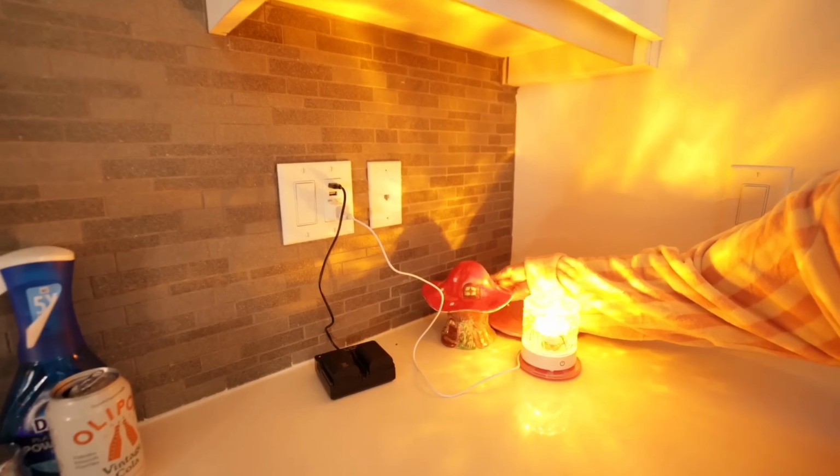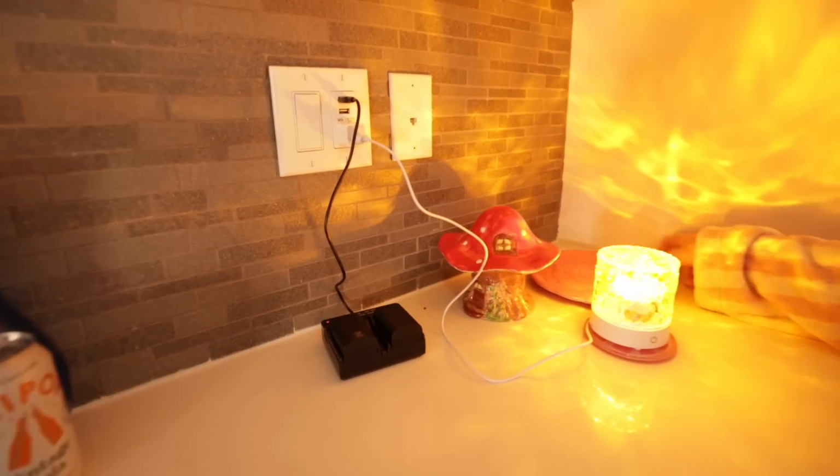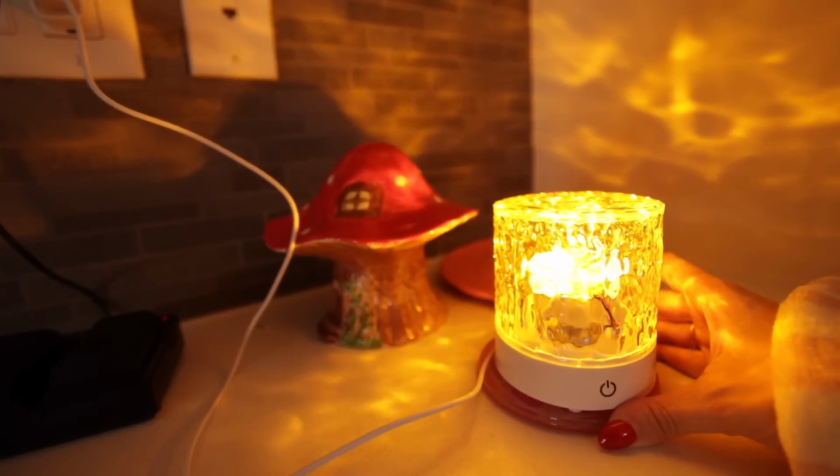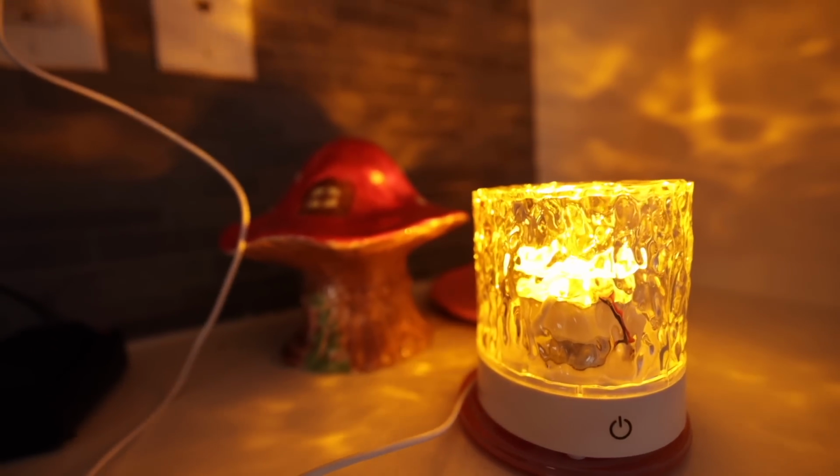Jules made this little mushroom at Color Me Mine. I made this little plate. I have my little color changing light over here, and it really sets the mood at nighttime.